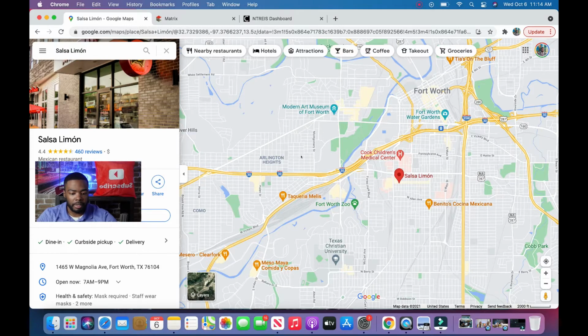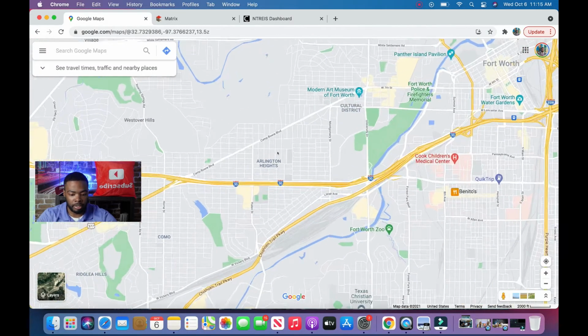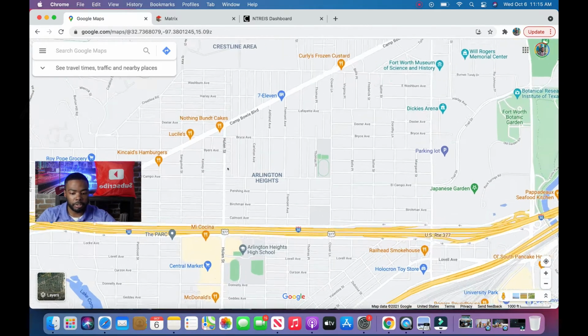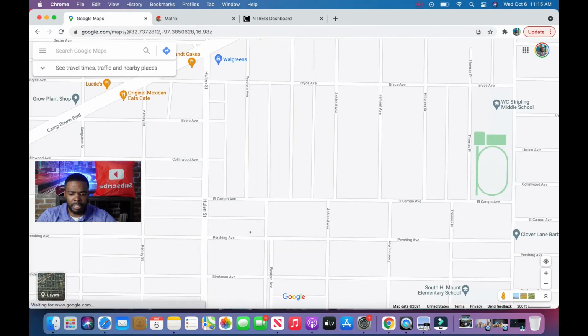So another top neighborhood everybody's interested in is Arlington Heights. Okay, it's right off of Camp Bowie, right off of I-30. More historic homes, and it's off of Hewlin. So Hewlin is like a big street as well. Has a lot of shops.